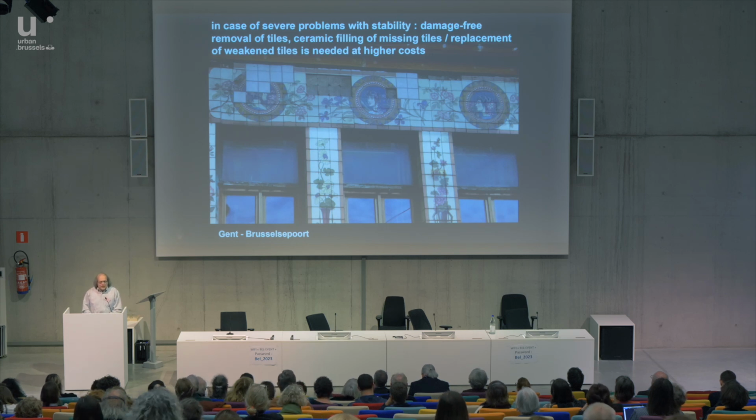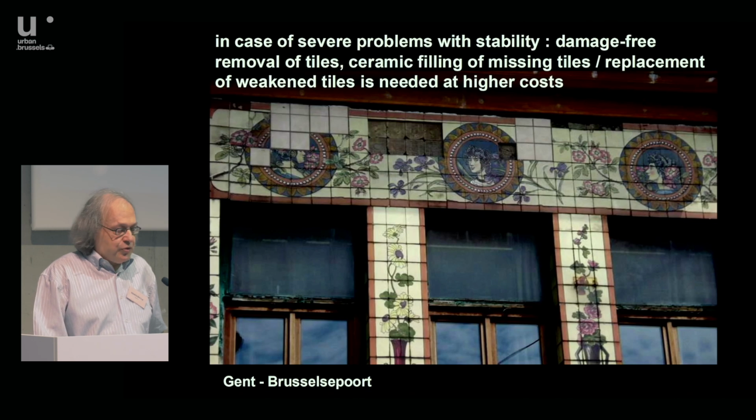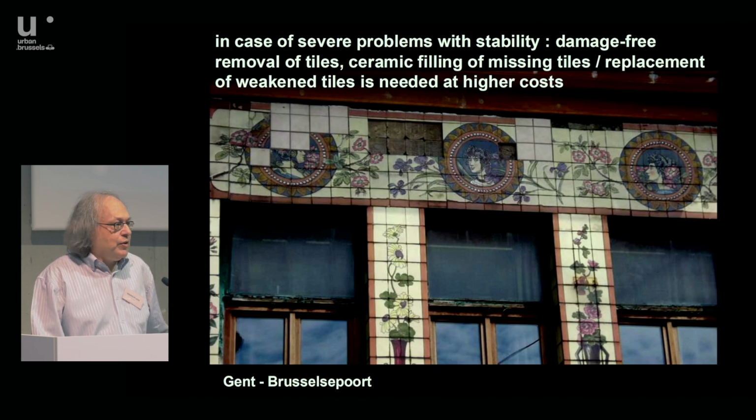And the worst case was situated in Ghent, a former faience shop. There was a huge problem of lack of original material due to infiltrations of the water and frost. We had to remove the tiles completely as the adherence was not sufficient. And there were also a lot of ceramic filling, missing tiles, replacement of weakened tiles, and that came to a high cost of about 80,000 euros.